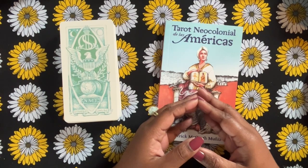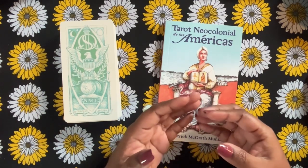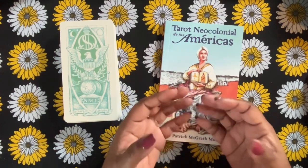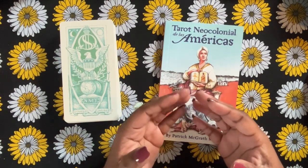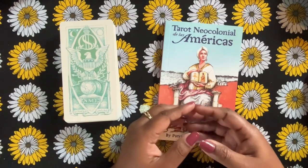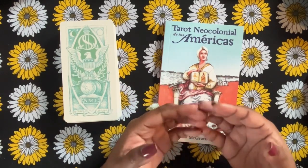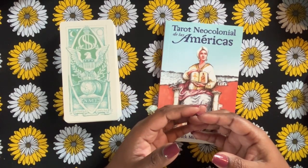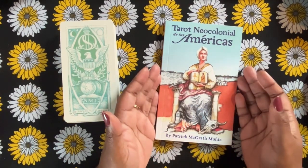And sometimes, when I read with the Black Lives Matter Tarot, it can be triggering for me. And then the Tarot V is also triggering because it's very gory. So I was looking for something a little less triggering, but still just as potent. So I was thinking maybe this one. So let's take a look.